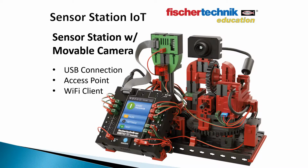And what it will do is the students will build this set that is the complete sensor station that has a movable camera. The model is going to utilize various forms of data transmission. So we'll look at connecting via USB, using an access point on wireless, and then also using the cloud system.